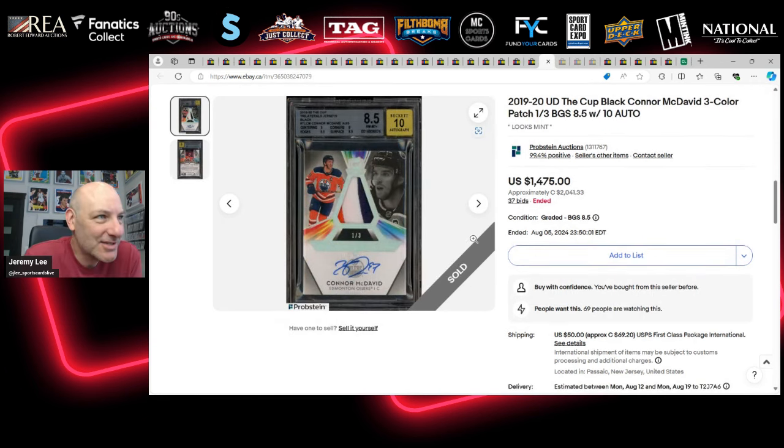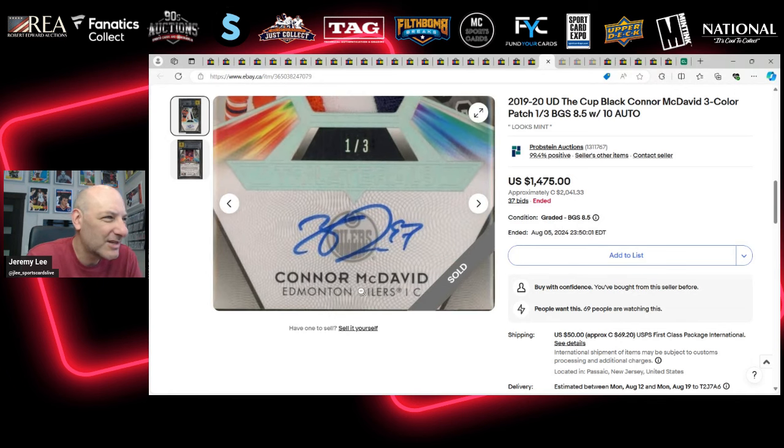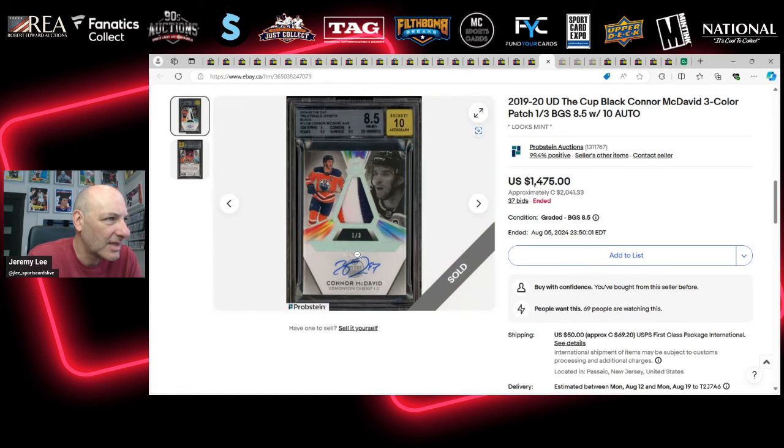This is interesting. This is another low print run auto patch from The Cup of Connor McDavid. Now, this is a fifth-year card from 2019, 15, 16, 17, 18, 19, of Connor McDavid, but a nice three-color patch, a great autograph. I don't love that it's on the Oilers logo. It's got all that messy stuff behind it, but still a nice design.